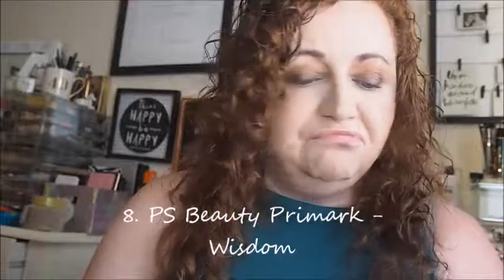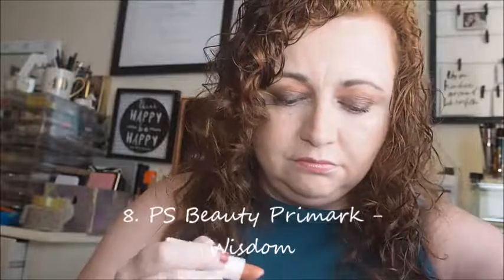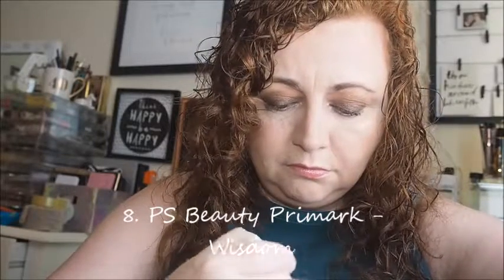The next one that I really enjoyed using as well is just this one from Primark, and it's the PS Pure Gloss Lipstick, and it's in the shade Wisdom, and again it's just a really everyday nude. So that's that one there.